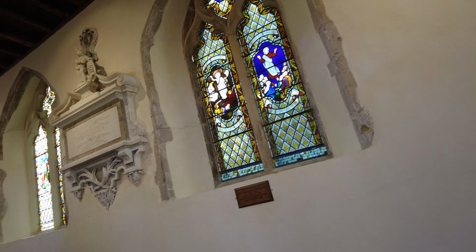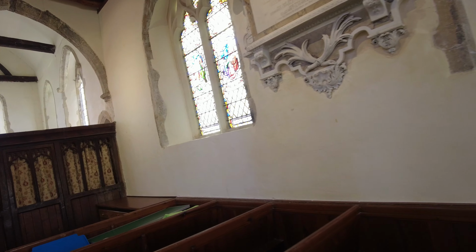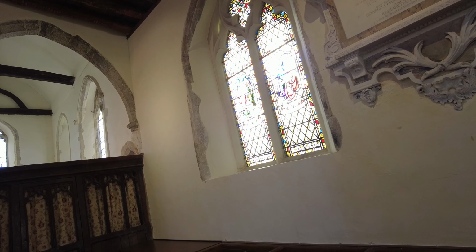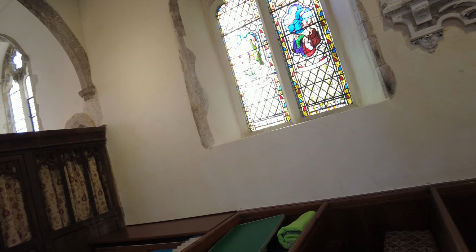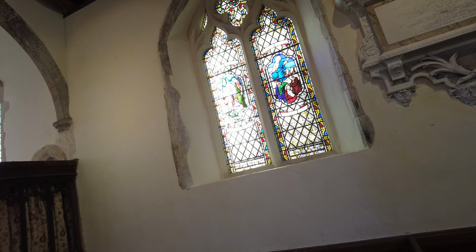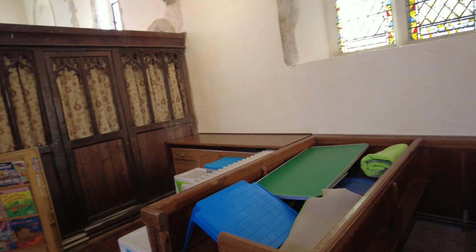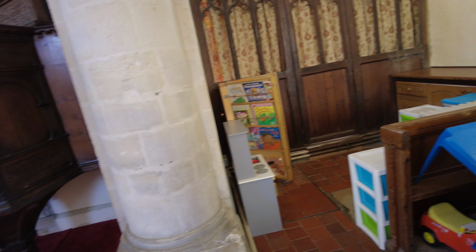Lovely stained glass windows. I wish you could see the colours, though. You probably won't be able to make them out. It's purely because of the camera. It just fades all the colorations. I don't know why. It's a beautiful window. A lovely wood screen there, as you can see.